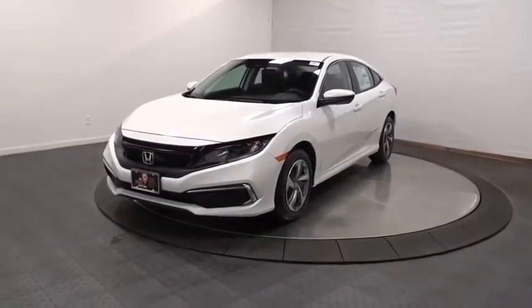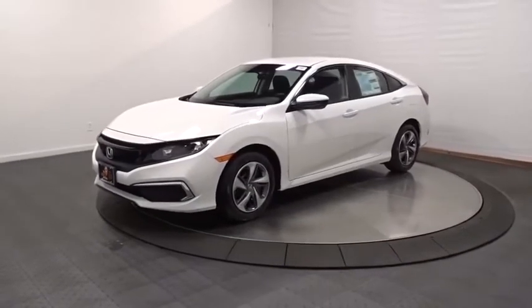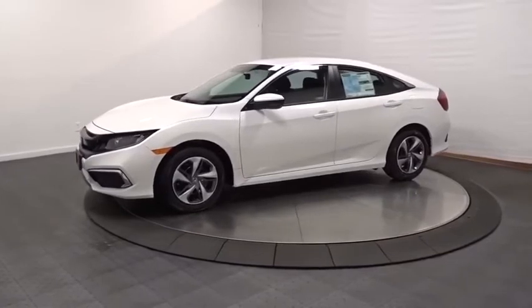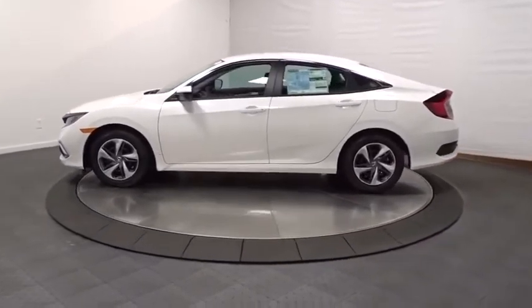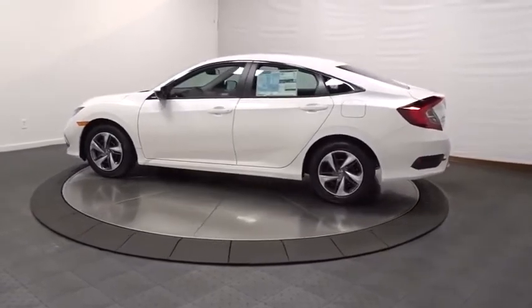You are going to love the 2020 Honda Civic. Honda Civic: practical, awesome gas mileage, and incredibly reliable. This vehicle has less than 100 miles. Here are some of this vehicle's great options.